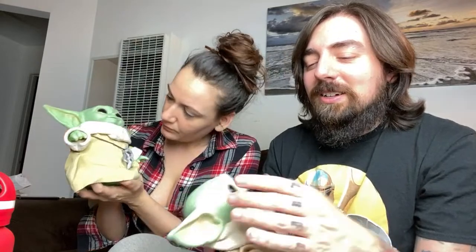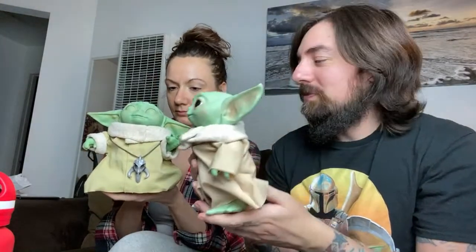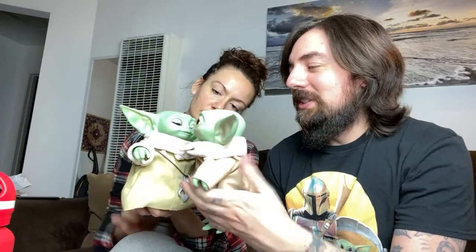Aww. Putting him to sleep. I'll see him asleep. Aww. See his eyelids? Yeah. Aww. This toy is not only great for Star Wars fans, but anyone who wants to practice taking care of a baby. Aww. It's like, if all babies were green with big ears and stuff, I think everyone would love babies. Especially when they can use the Force. It's like, let me hold your hand. Aww. What's up, little bro?